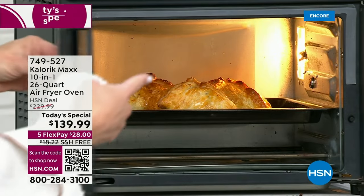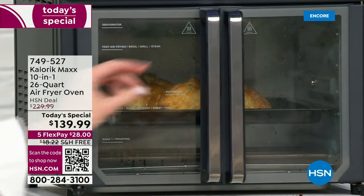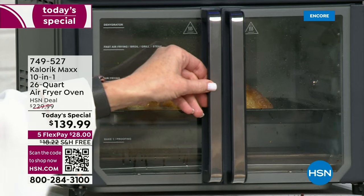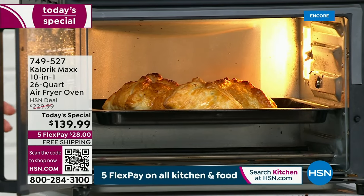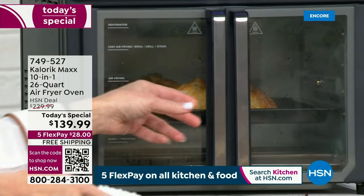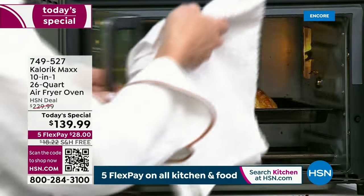Yes. I like that you can use one side. That's right, those are French doors. Find another air fryer oven with French doors. Open or close, left or right, the doors stay open. So it's beeping because it's open. That's right. That's very cool. So the heat automatically stops circulating.